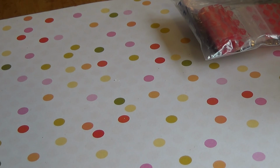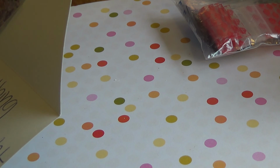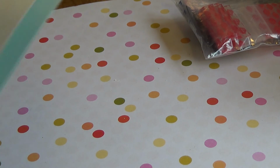Let me get to her card, actually. So sorry. Okay, your card is... It says, just a little something to know you are thought of. Stop disappearing on us. We miss you, your friend Sheena. And there she is, Sheena. Look how cute this is. Let me fold this over so you can see. She sent this little adorable monkey sticker. Tell me that is not so cute.